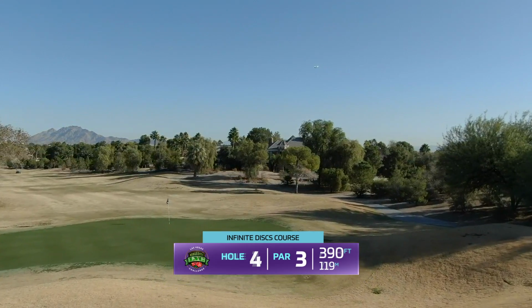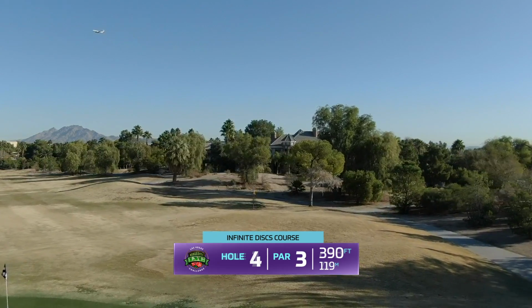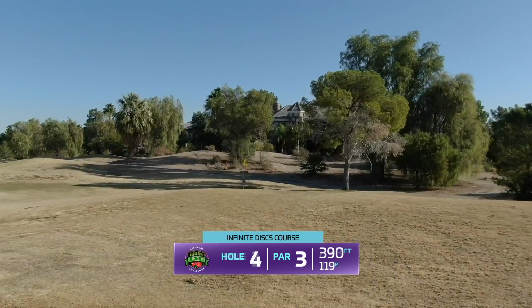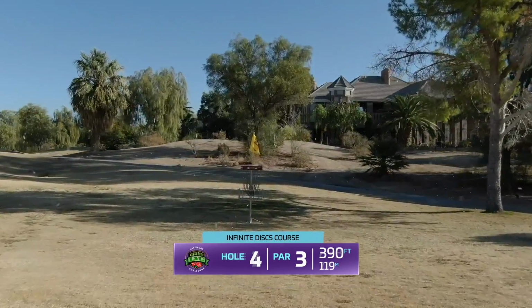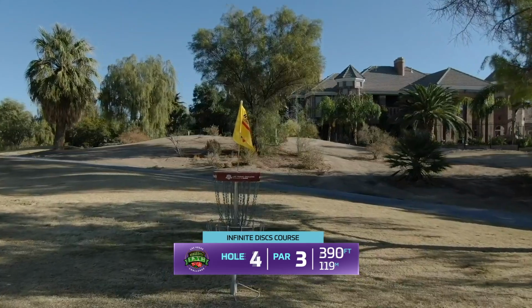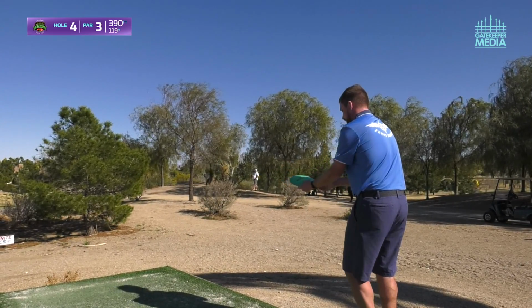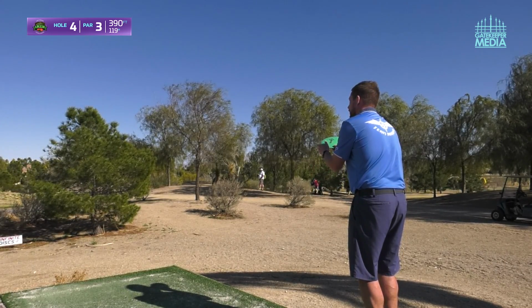Plays a little shorter, it's a bit downhill. There is some OB right, a sidewalk that doesn't really come into play too often. Oh, it does, man. With the wind blowing the way that it is right now, if you bleed the nose over to the right, the wind on this hole at the moment is blowing from left to right, across the screen. And if you turn your nose over, if you're the righty backhand, the wind can just snatch it over there and it just won't let it come back. It'll just stall it out.